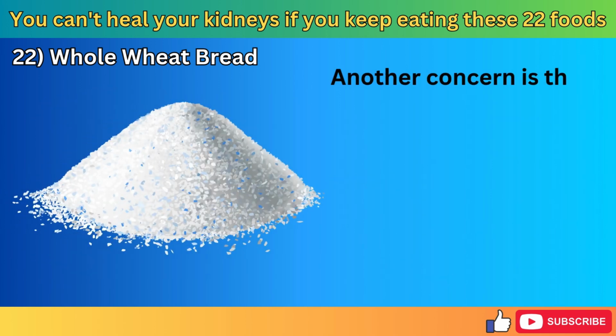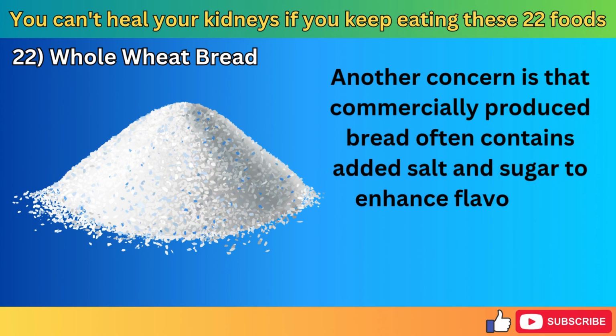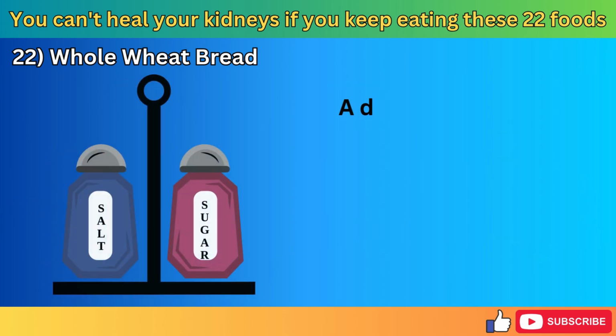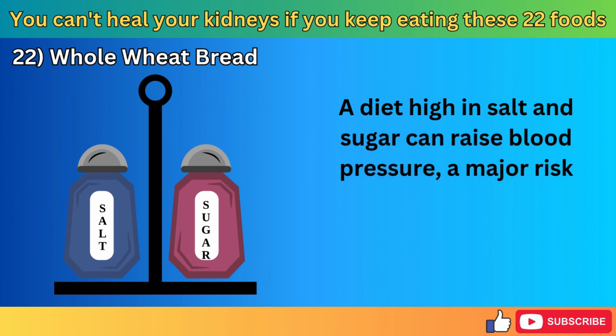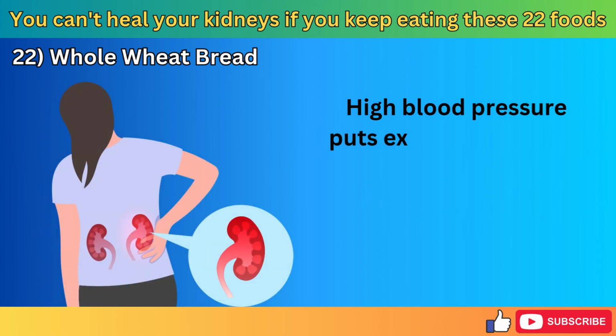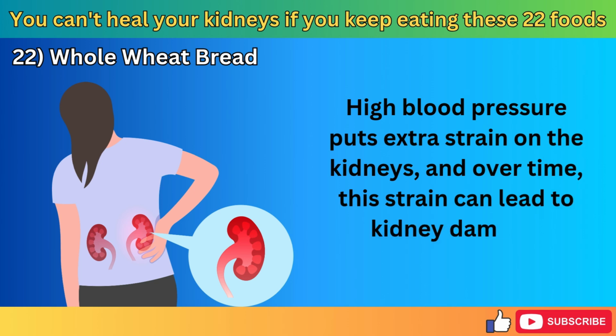diseases. Another concern is that commercially produced bread often contains added salt and sugar to enhance flavor and texture, which isn't good for your kidneys. A diet high in salt and sugar can raise blood pressure, a major risk factor for kidney disease. High blood pressure puts extra strain on the kidneys, and over time, this strain can lead to kidney damage.